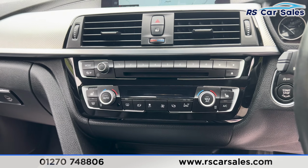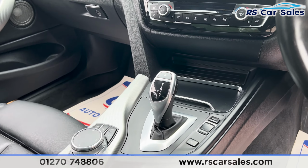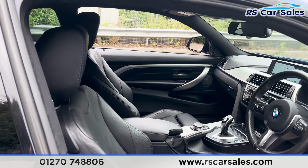We have the climate control just down there with the ice cold air conditioning, the automatic gearbox with all the different drive modes. We have the sat nav, DAB radio and plenty of other features as well. But that's all I'm going to show you guys today.